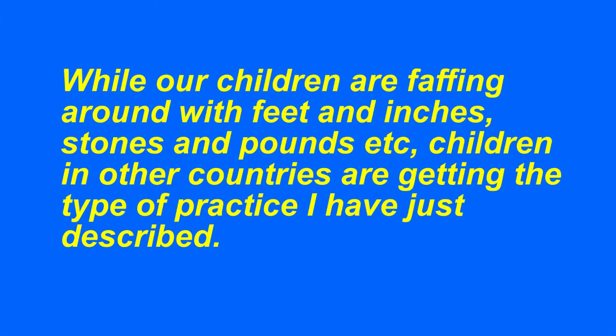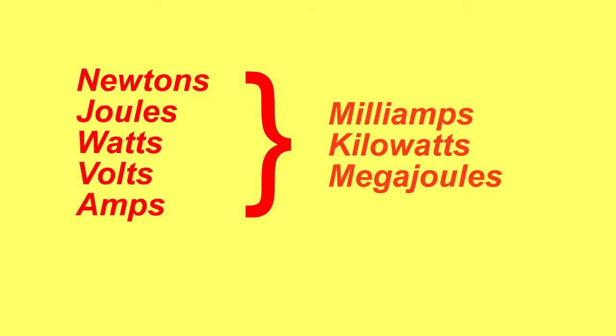Now, while our children are faffing around with feet and inches, stones and pounds, etc., units which incidentally they don't understand anyway, children in other countries are getting the type of practice that I've just described. So they get further and further ahead, and our children get further and further behind. Sooner or later, these youngsters are the future of this country. These people are going to be dealing with units such as newtons, joules, watts, volts, amps, and their multiples and subdivisions, such as milliamps, kilowatts, megajoules. If they're not at home with the simpler metric units and able to manipulate them easily, how on earth are they going to be able to use the more advanced units?